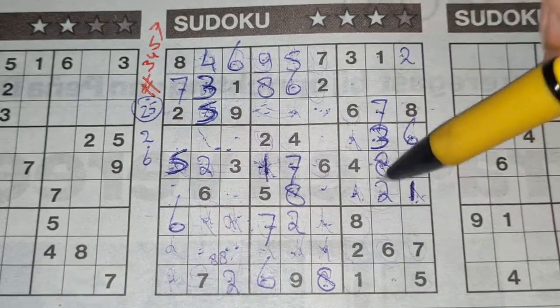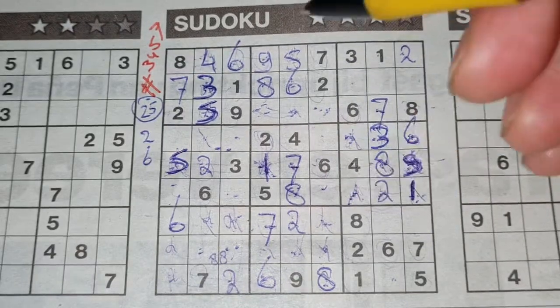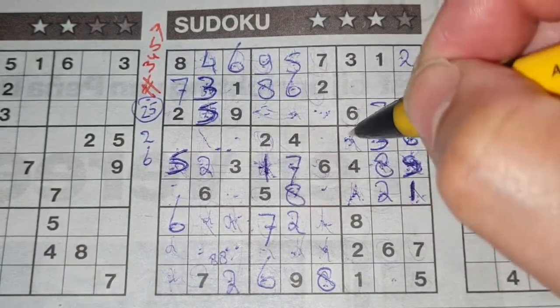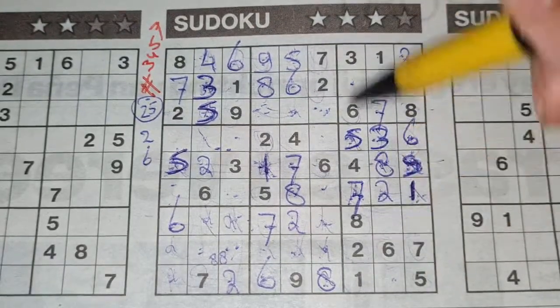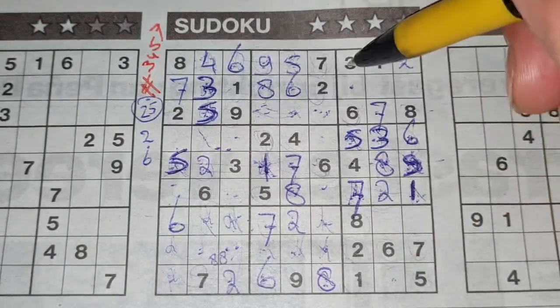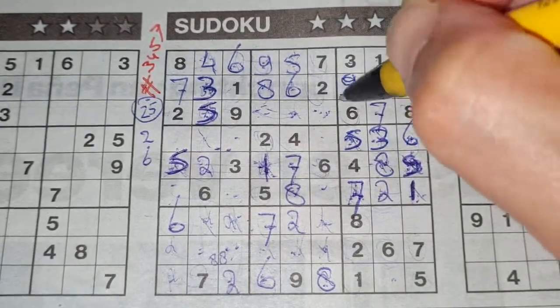Okay, 2 numbers left in this big square. For the numbers 1, 2, 3, 4, 5 is missing, 6, and the 7 is missing, 5 and the 7. We see here 5, no 5 there, 5 should be here, and the 7 goes there. 1 box left in this column. 1, 2, 3, 4, 5, 6, 7, 8, and the 9 is missing. Alright.